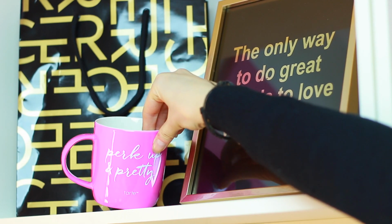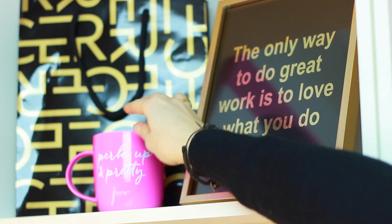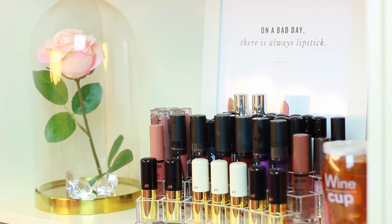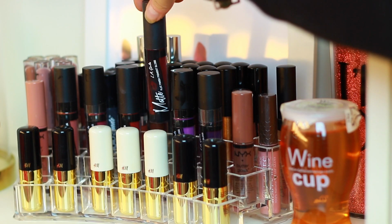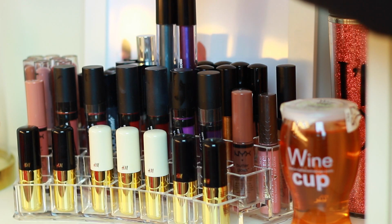At the top shelf I have this Perk Up and Pretty coffee mug by Tarte. I also have this quote by Steve Jobs: "The only way to do great work is to love what you do." So here I have this rose which reminds me of Beauty and the Beast, which is one of my favorite movies, so I got that at IKEA, no surprise.